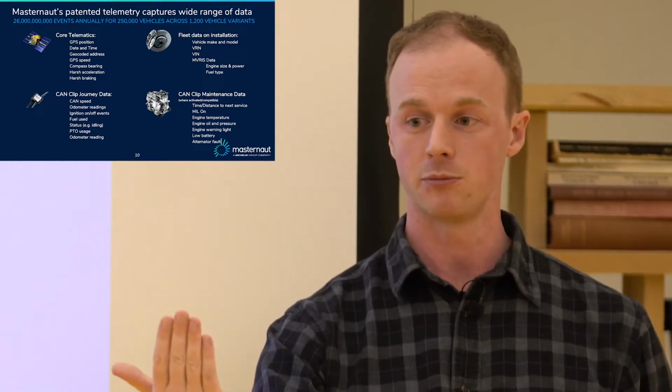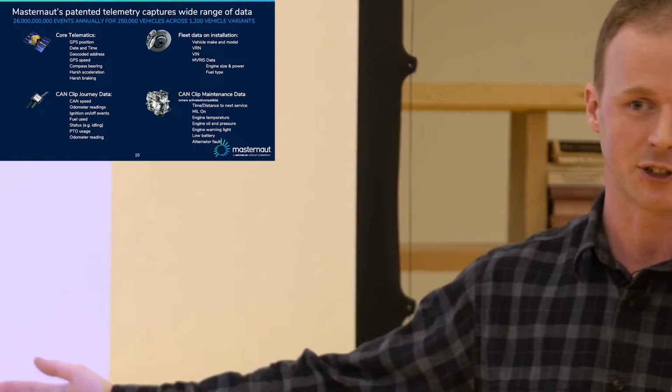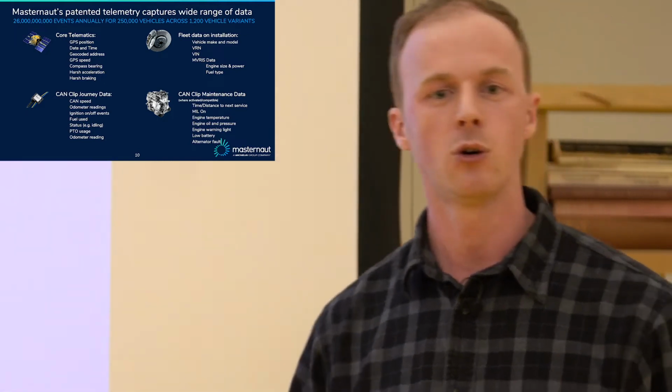And again, a lot of telematics these days is from a mobile phone, like Waze or Google Maps will be capturing telematic data. They don't know what vehicle you're driving. They don't know what company you work for. So this is actually quite useful information for analysis purposes. And then finally, we've got maintenance data. So stuff about the malfunction indicator lamp, the MIL, stuff like that, distance to next service. All of this is also reported and we capture.